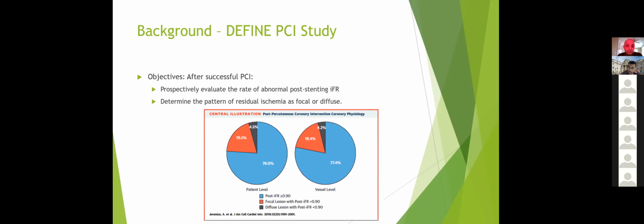Now, again, the operators were blinded to the results of the iFR, so nothing was done to these lesions, and now we're looking at 1-year outcomes, and I'll tell you about what they found. And then once we get to the discussion section, I'll briefly mention what the plan is to do with this in the future. And Dr. Ahmed already alluded to it when we were doing the introduction. Is that good, Karthik? Yeah, that makes sense.